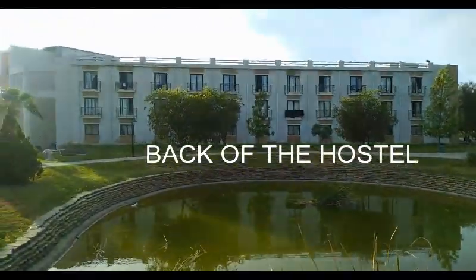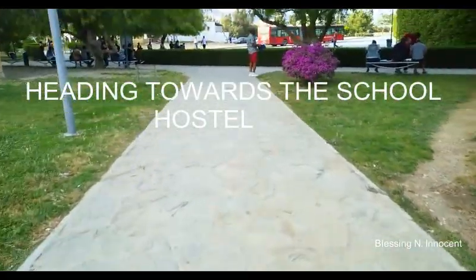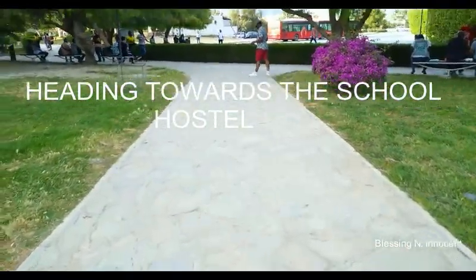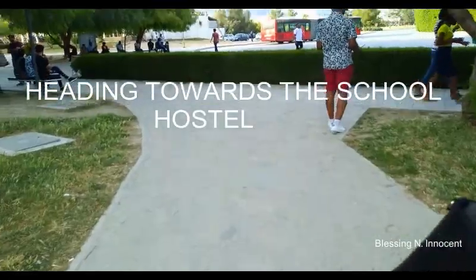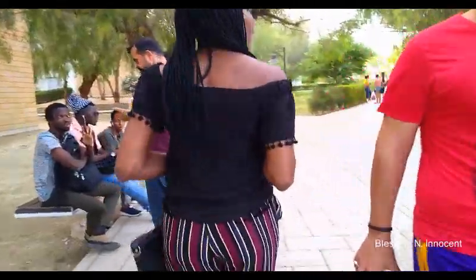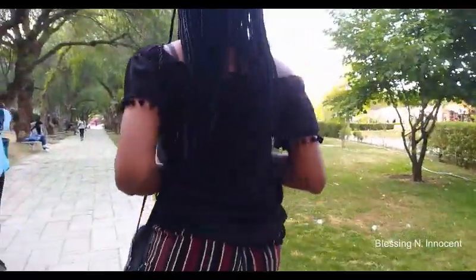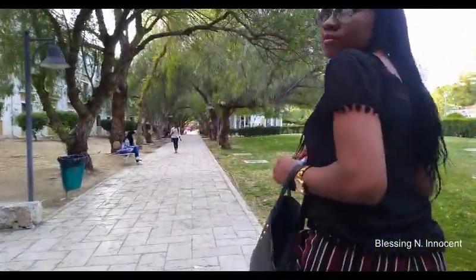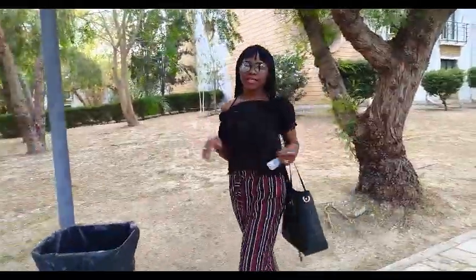So this place is the back of the hostel. I'm going to show you the front, but this is the hostel view. We're walking towards the hostel, and it's also a bus station. I'll show you the bus station later, but let me just show you the hostel. All the buildings that you're seeing behind me are the hostel. So yeah.